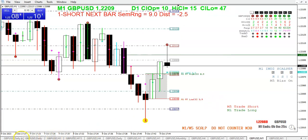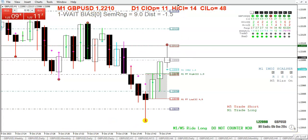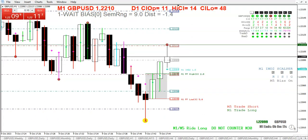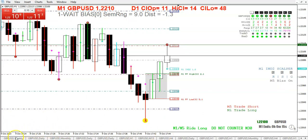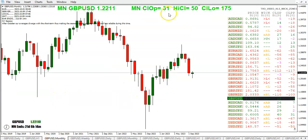So let's go and look at the rest of the charts and see what's going on here. Weekly, we still haven't filled a bunch of gaps. We had just a whole bunch of gap downs. I guess maybe because of what happened over in Israel. For the month, we're 31 pips above the open, and we're outside of that lower wick zone of the previous month.